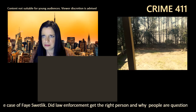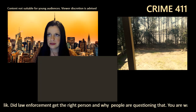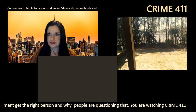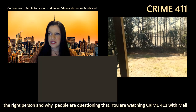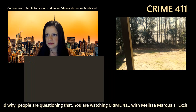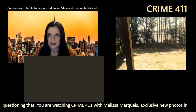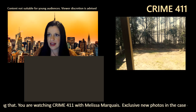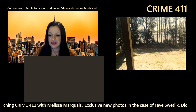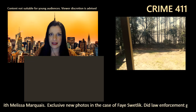All right, so for those of you who are going to play this back later, this here is a picture, rather, of the wooded area where Faye Swetlik was recovered. Now, if you remember, the officers and investigators said that Faye's body had been placed in the wooded area behind Coty Taylor's home, which was less than 150 feet away from where Faye lived.